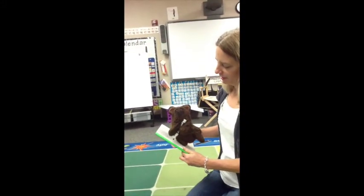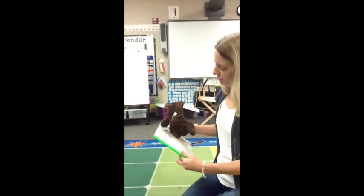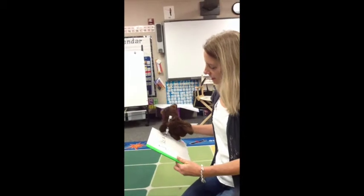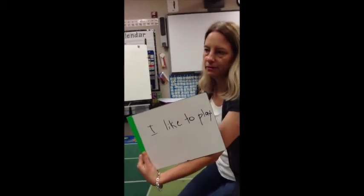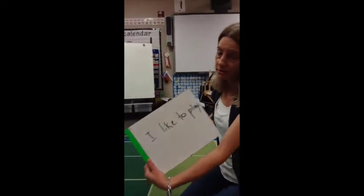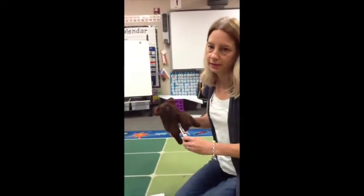So Buddy Bear is saying, I like to play. Okay? He's got finger spaces. He starts off with a capital letter and a period. He does not have any capital letters in the middle of his sentence. They're all lowercase except for the first one.